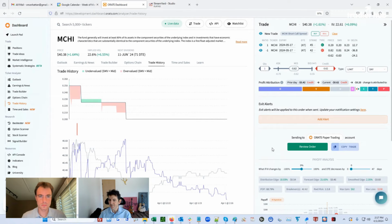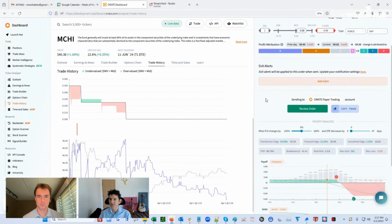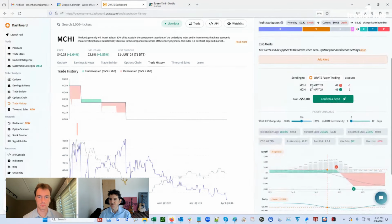So if we like this trade, we could. The smooth edge is only 60 cents, so we're probably not going to be able to sell it for 62. Probably going to have to give them at least 2 cents. So we'll sell it at 58. We'll work that, and we'll see how we do on this MCHI trade. We're buying what they sold, but we're actually doing the same thing. We're selling mostly some upper call premium for the stock.